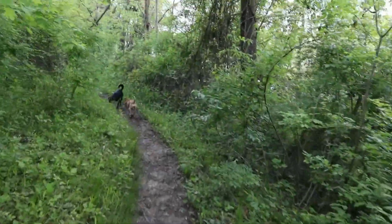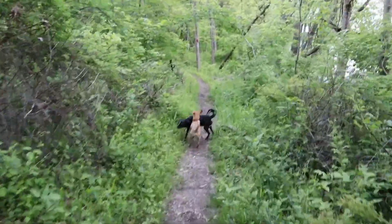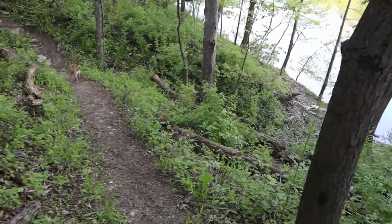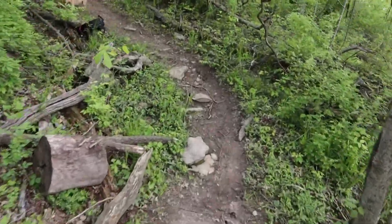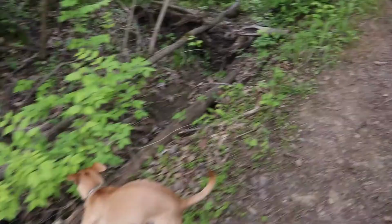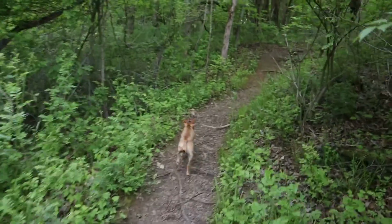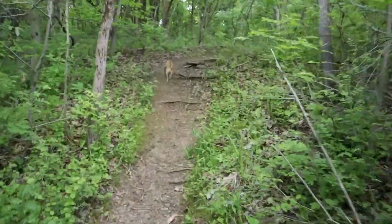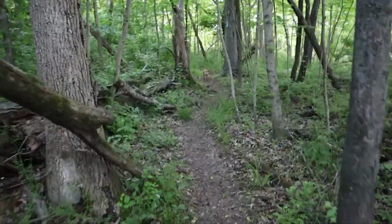So yeah, just still get the view of the lake too for most of it. But I'll show you guys some more stuff as it comes up. Another nice little part right here. Comes right by the water. Another fishing boat. Come on. A little steep incline here. Oh gosh.